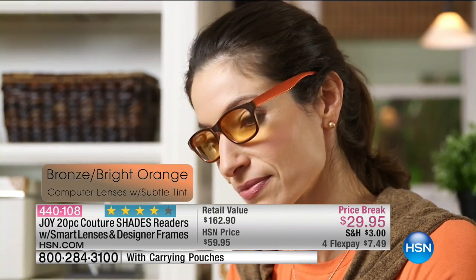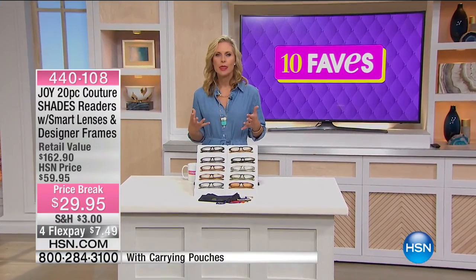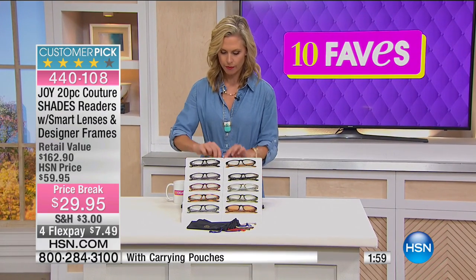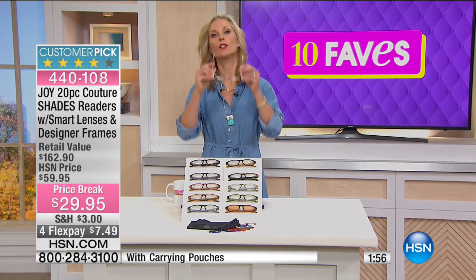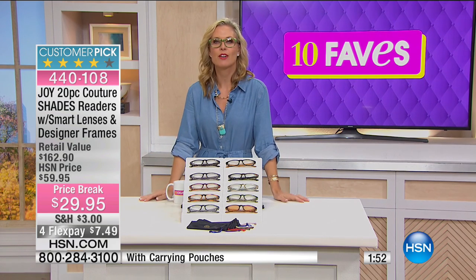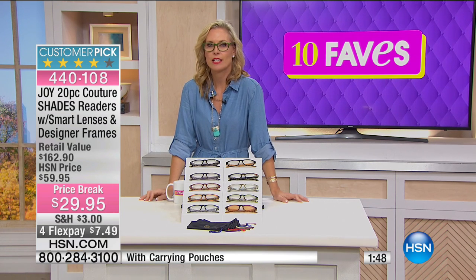So whether you have a full face, a long face, a heart-shaped face, a thin face, this is a frame that's going to work on everyone's face. Also, if you have short hair, long hair. So I'm just going to put these on for a minute because I have a hard time looking through glasses. But you can see that they're really stylish looking.